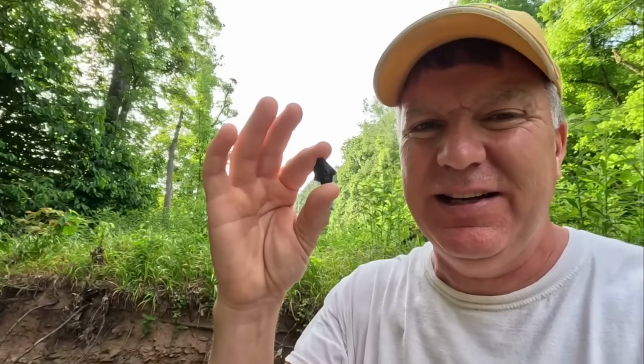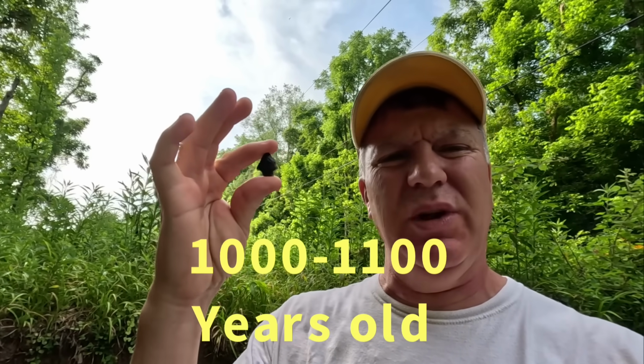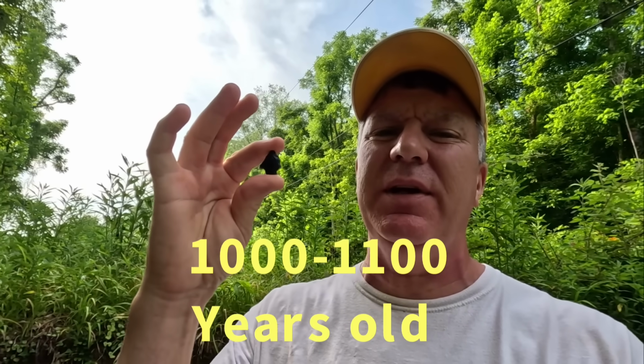Because anybody will tell you, if you shoot an arrow, about the first time you hit a deer or an animal, it breaks the arrow most of the time. So the idea of somebody using that arrowhead all the way across the United States is very, very unlikely. And by the shape and type of this arrowhead right here, it's around 1,000 years old, somewhere right around in that area.